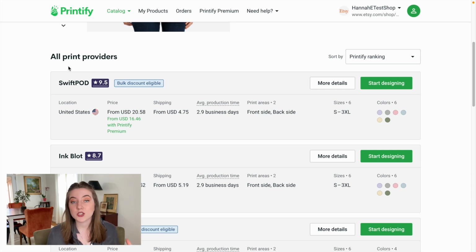I use them for so many of my other products, and they typically have really good pricing and their turnaround time is super fast, so I heavily rely on Swift. They are definitely my choice for this Comfort Colors t-shirt.